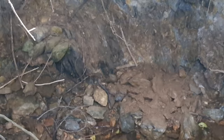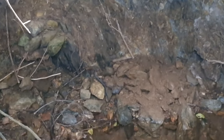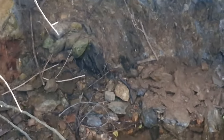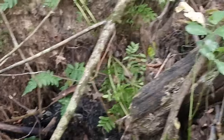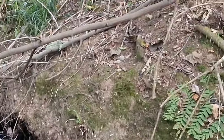Think there's any crystals or anything like that, no? All looks like normal rocks, hey? But you know what? I think something fell here, hey, because the water's getting stuck somewhere. Do you think it's probably trees? Trees are falling, hey. Yeah.